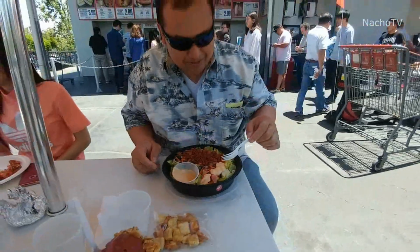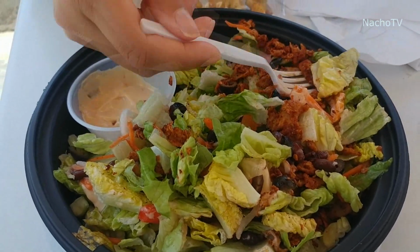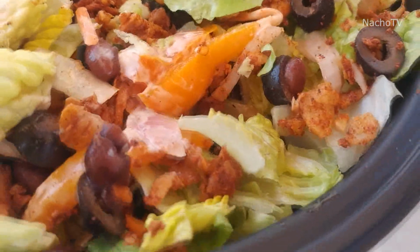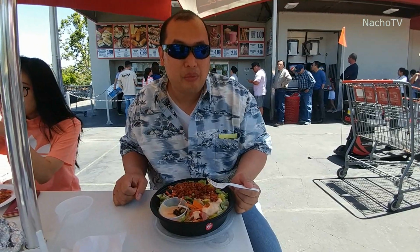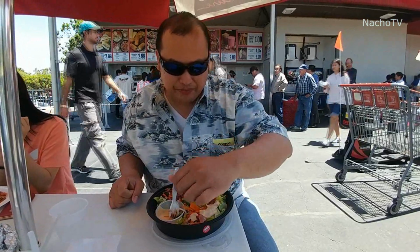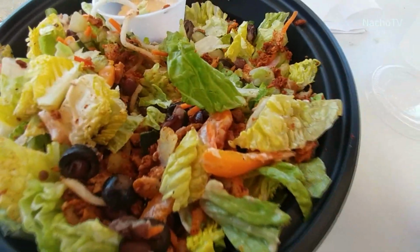It's like a spicy Thousand Island. Let's see. I mean, kind of tastes like meat. If I didn't know it was meat. But soy. It's really salty though. I feel like the olives, they probably took the olives from the Costco pizza.